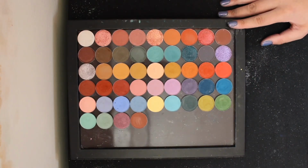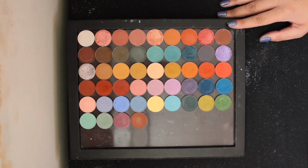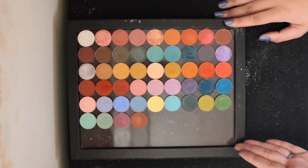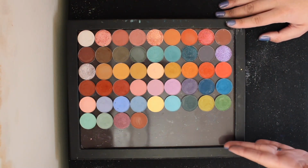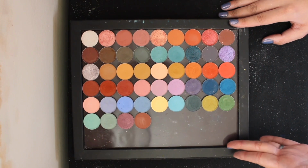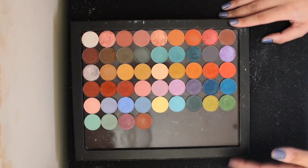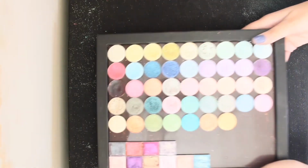Didn't take anything out from here, and I feel okay with that. These are my most reach-for mattes, so I feel perfectly okay knowing that I used this to get rid of other shadows, and that is good with me. I'd rather have these than some other shadows. I'd rather have these than Violet Voss. I'd certainly rather have these than ColourPop. So that is the deal. So I feel good about this.